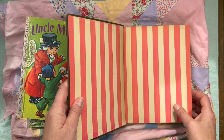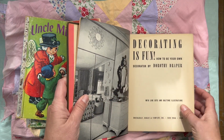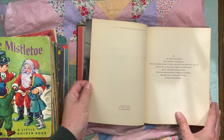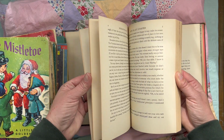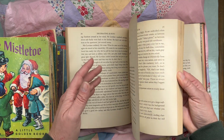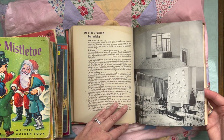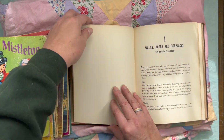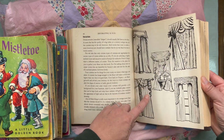And then the last one on this side. Decorating is fun. This one's a little bigger. Let's see. 1939. Oh, so it's like an interior decorating book. Looks like it's had a little water damage. Smells fine. Oh, that was just a blank page. I was trying to look at the illustrations. Oh, those are cute.